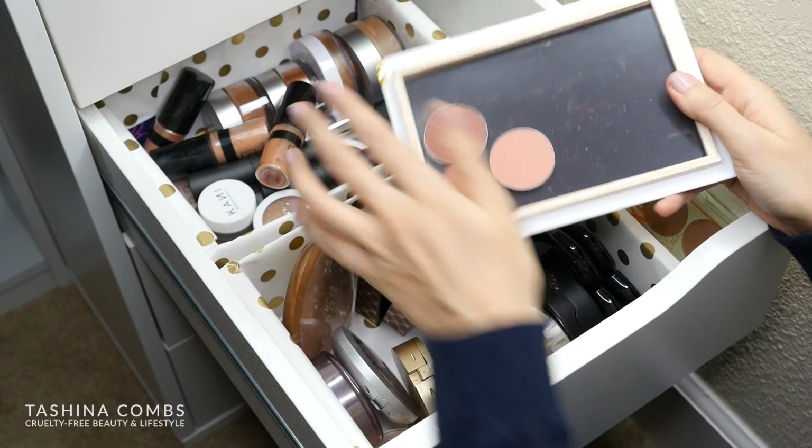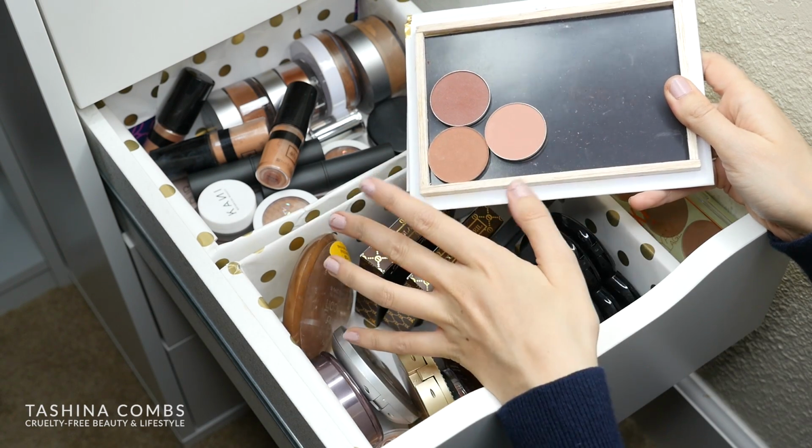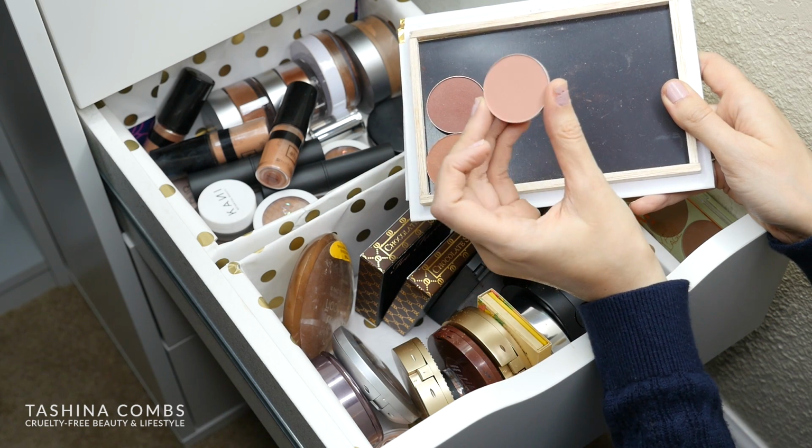And this little palette, I have a few bronzers from Root. I'm going to keep all of these. I love Root's bronzers so much. The Maya bronze is really, really pretty. This is one of my favorites from them.